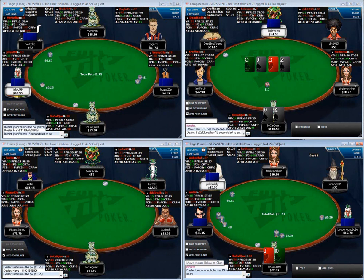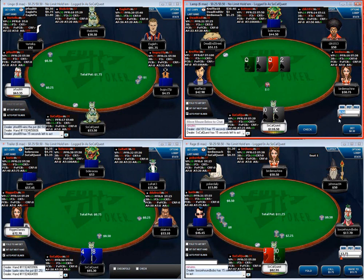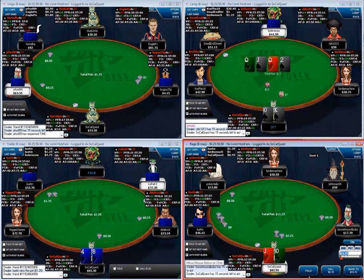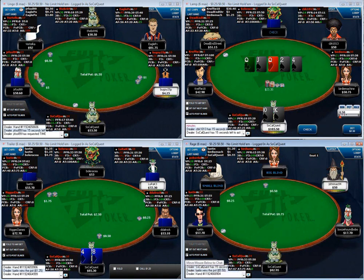Pick up a pretty cool turn card, open ender, king over card, and now a flush draw. It looks like he's checking back something with like ace high, so hopefully I'll get him to fold his ace high. And he calls, and I hit the river.